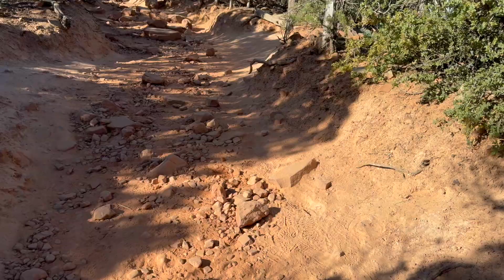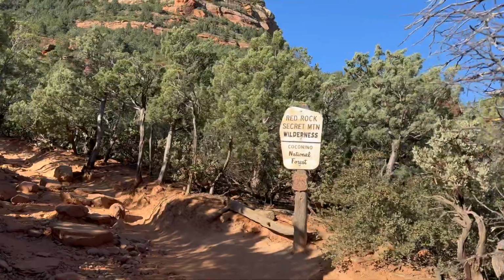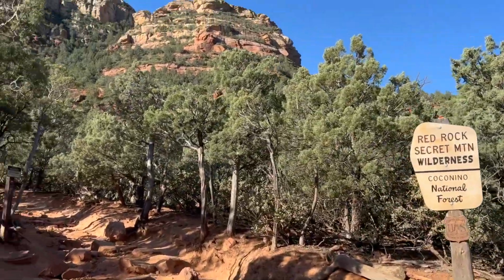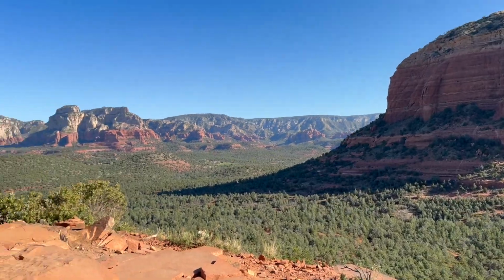All right, so we are officially on the trail now. We hiked just under 2 miles to get to the trail. If you take the four-wheel drive only dirt road, it's a lot faster than taking the scenic route, but the scenic route was pretty. So we are officially on our way to the bridge. We'll probably start climbing here soon. Definitely been climbing a lot more on this trail, and we are in the national forest again. Starting to climb more.